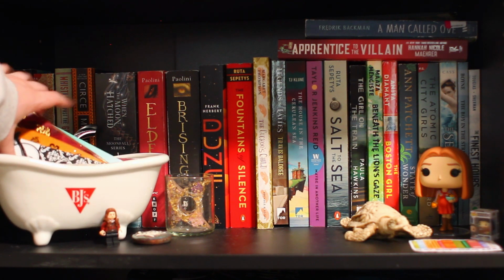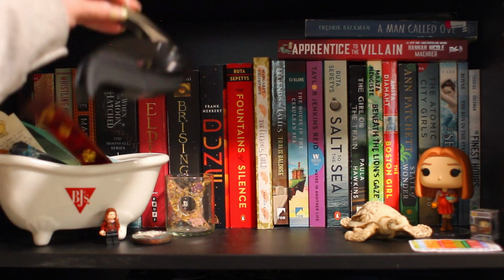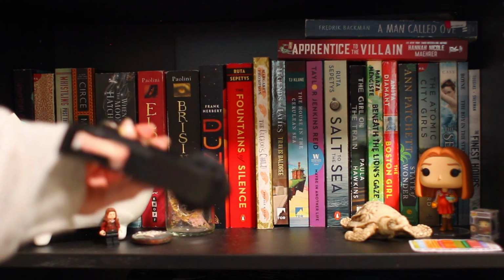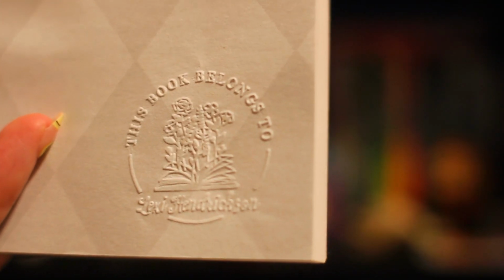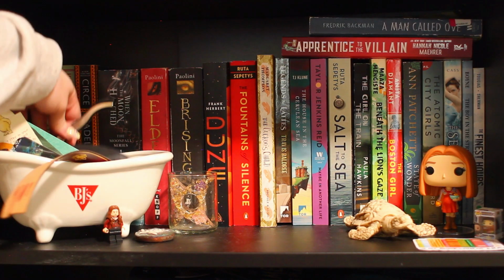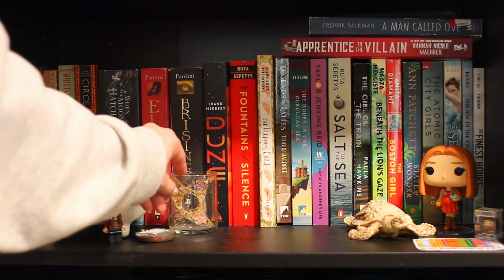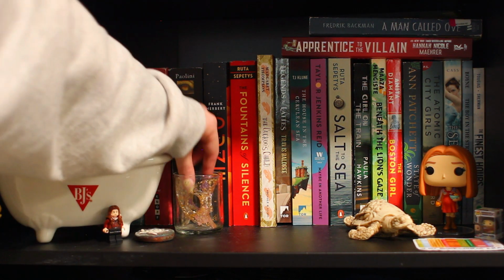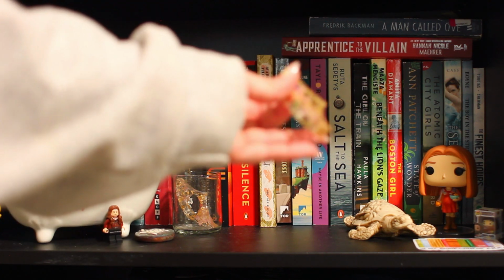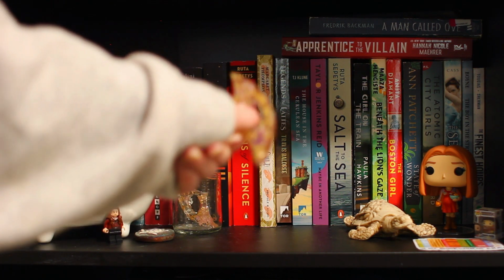And I just have all of my bookmarks in here, as well as my book embosser. This is really cool. So it indents the page and it says, this book belongs to Lexi Hendrickson, with like a book and flowers coming out of it. Just keep that in here with all of my bookmarks as well. And then I have this little dish that has these little page holder things. It makes it easier to hold a big book.